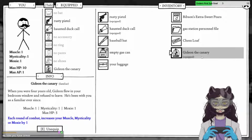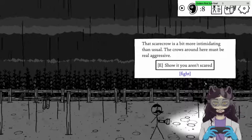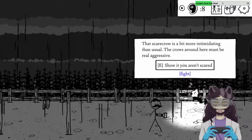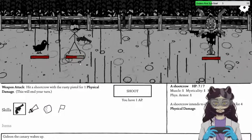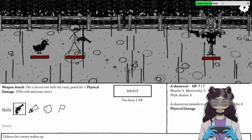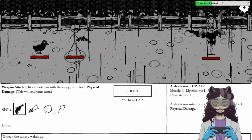Gideon the Canary. When you were 4 years old, Gideon flew in your bedroom window and refused to leave. He's been with you as a familiar ever since. So I've just got a bird. It's kind of wild that they didn't tell me that. Whoa, this scarecrow is absolutely firing a gun. I'm gonna fight this scarecrow. Oh no, is that Gideon? He's not gonna survive. He's a shoot crow. Gideon the Canary wakes up. Gideon the Canary is about to get blasted.